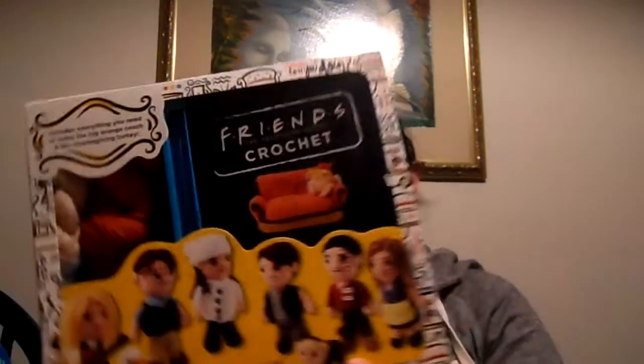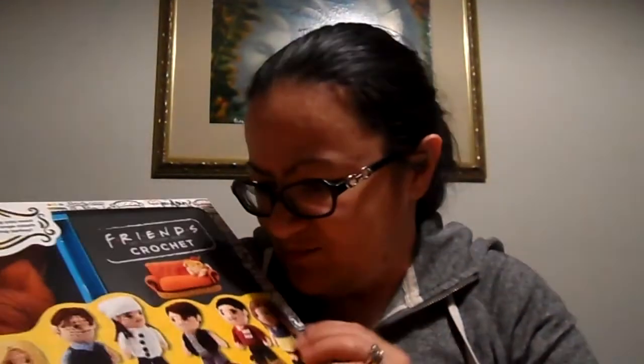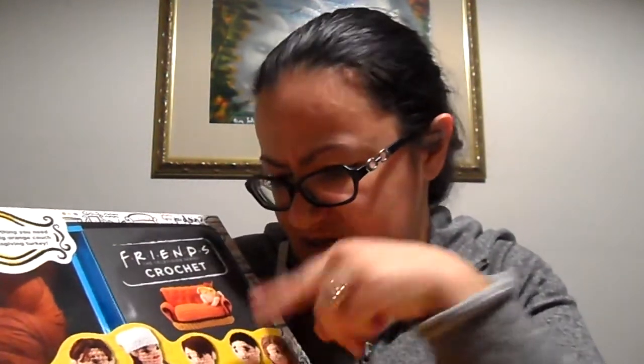So I guess I'll just get into it. My children got me the Friends crochet character kit for Christmas. Friends is one of my all-time favorite shows. Love it, so I had to have this, of course. This kit comes with everything you need to make the couch and the turkey. You probably won't get the references for those if you don't watch the show. And then the book has patterns for all 6 characters and some items related to the characters.